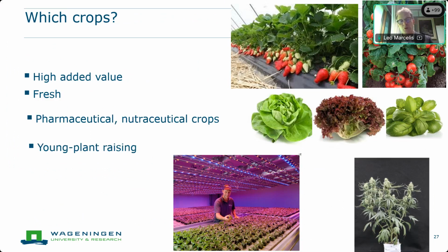For young plants, usually not such high light intensities are needed, so that makes it already a little bit cheaper. But the young plant stage is also a very vulnerable stage. Many things can go wrong, and whether you have 95% of all your plants successful, or 98, or 99, or 100% plants successful, is already a lot of benefit. These percentages can be higher in a vertical farm than in a greenhouse. For this stage, it's in particular very important to have full control over the whole production.